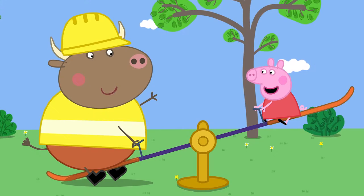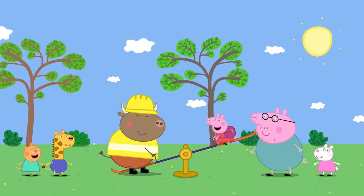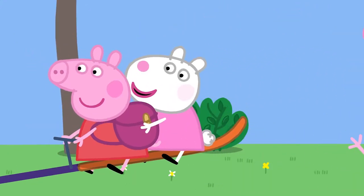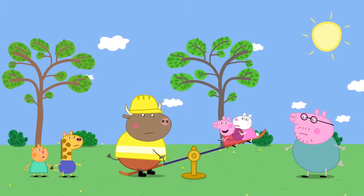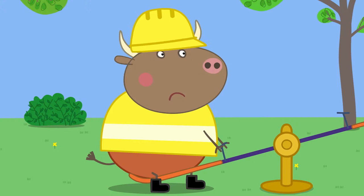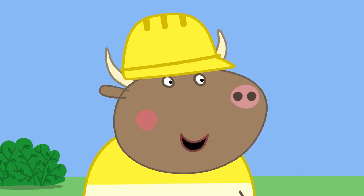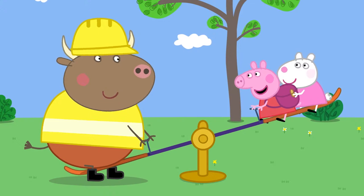Righto then. Peppa's backpack will make her heavier. Up, up, up, up. Whee! Whee! Oh. We are as high as the clouds. Mr. Bull is still stuck at the bottom of the seesaw. I suppose it's good fun at the bottom too. What a cracking view of the grass.